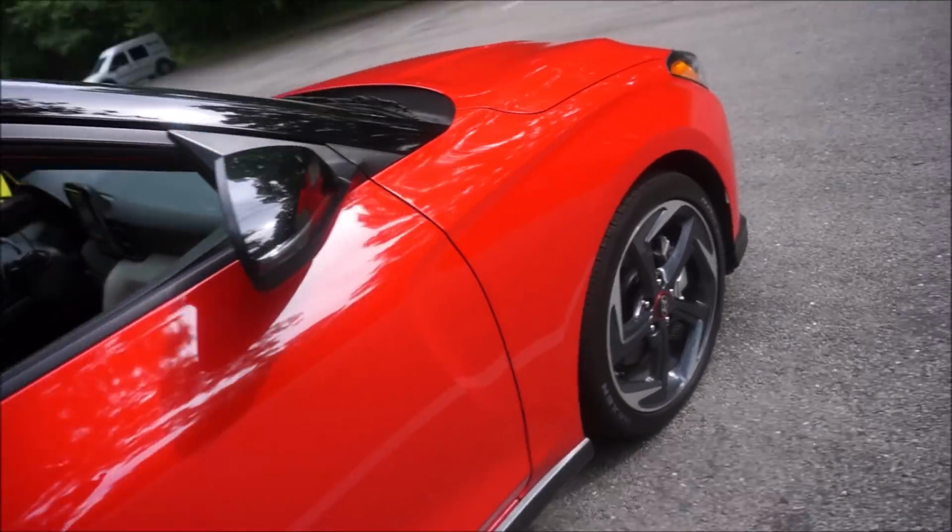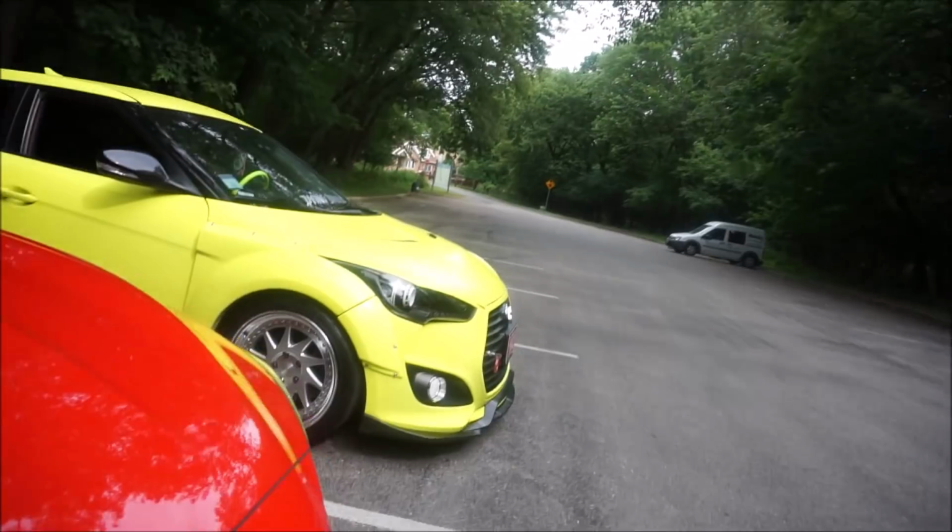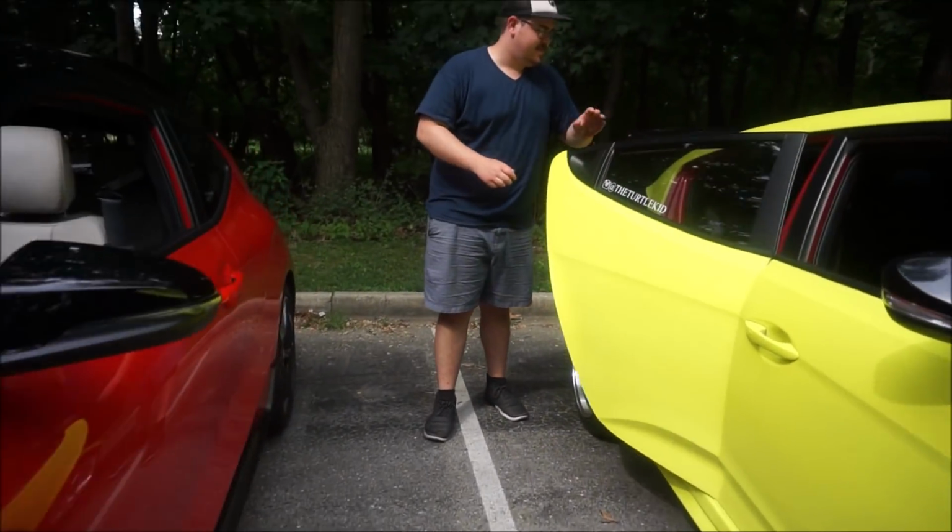So that's pretty much it for this car. Now we're gonna go to the first generation. I found the one difference in the back seat. Is that really? Besides the detail of the seats themselves.